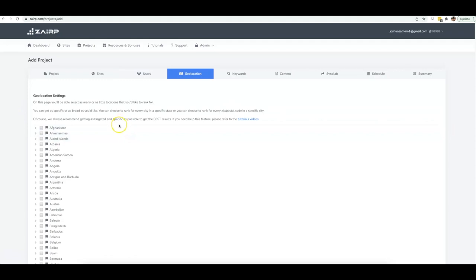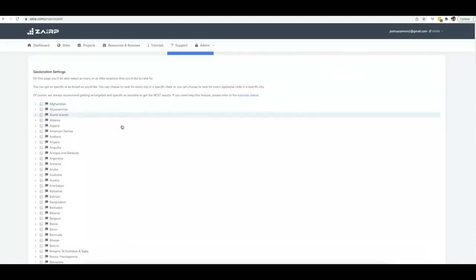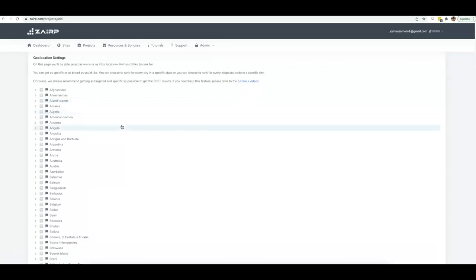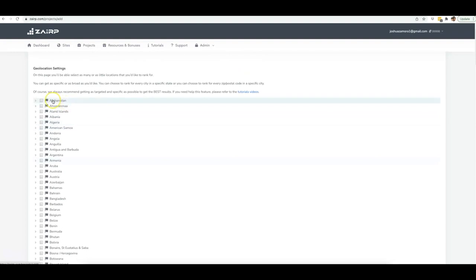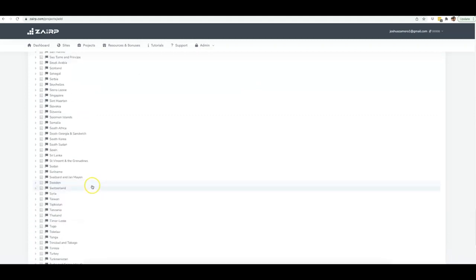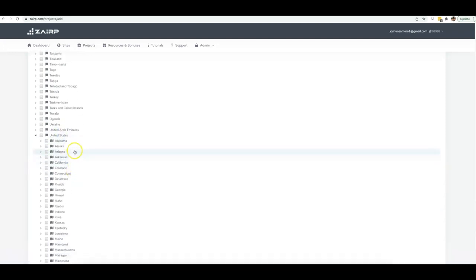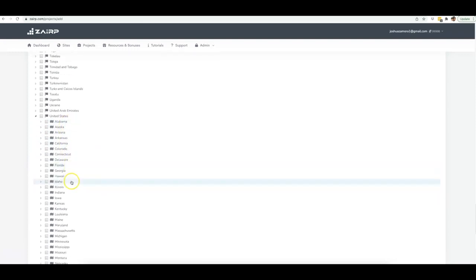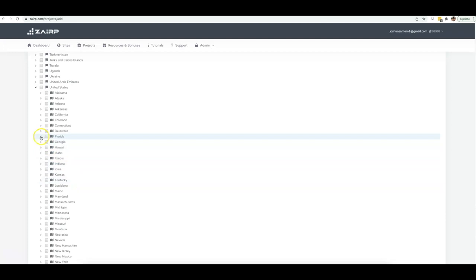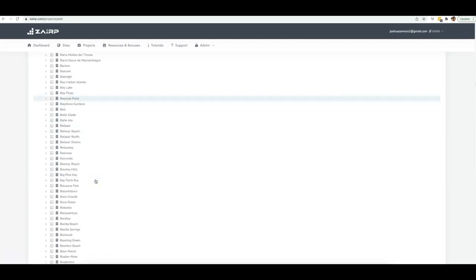And here is really what's impressive about Zairp, is that we have the biggest database built into our platform so that you can literally target any country, any state, any city, any zip code that you want. You can see all the way from A all the way down to Z. We have every single country built into here, okay? And all you got to do to find the area that you want to target is just click the arrow here, and then it's going to collapse and show you every single state in that country. And then once you find the state that you want, I'm going to do Florida, then you just go ahead and find the city that you want. So in this campaign, I'm going to target the city of Naples.